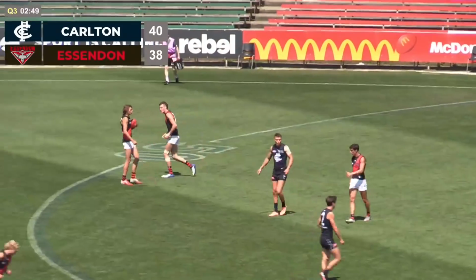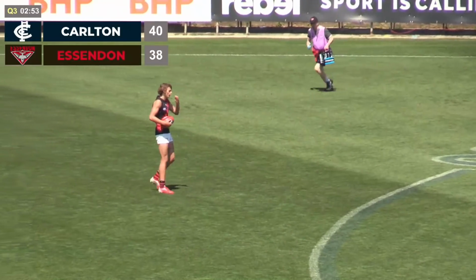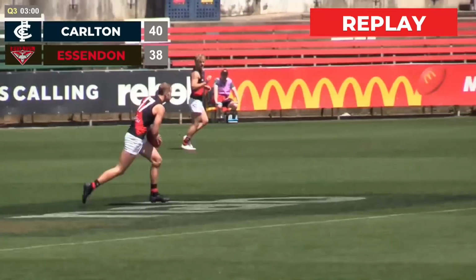He's probably still got some upper body weight to put on. He's a bit slender in his frame, but he's getting to the front of every contest at the moment, taking a couple of really strong, nice marks. He is, yeah. He's probably had the better of Plowman across the day, you'd say.